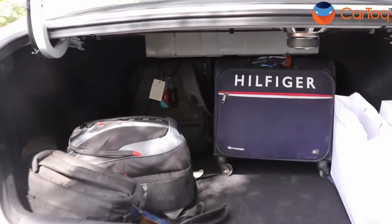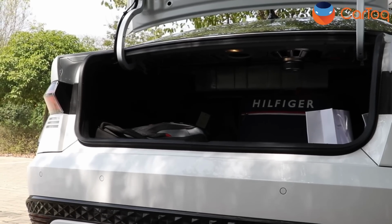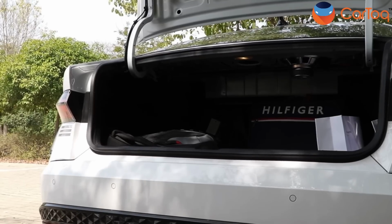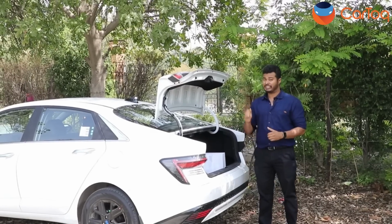Talking about the boot space itself, compared to the last generation Hyundai Verna, it is now 48 liters bigger, which means you get a total boot space of 528 liters. Hyundai has also lowered the loading lip, and it gets 41 mm of wider loading space, which means you can put in your bigger luggage with ease.